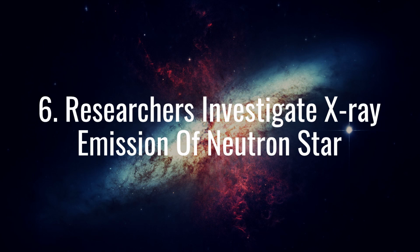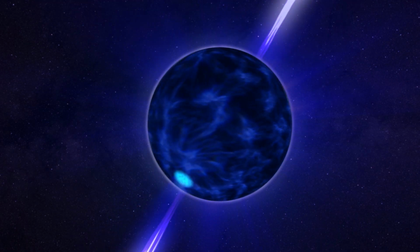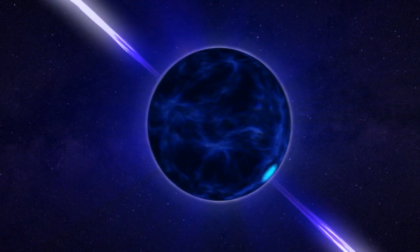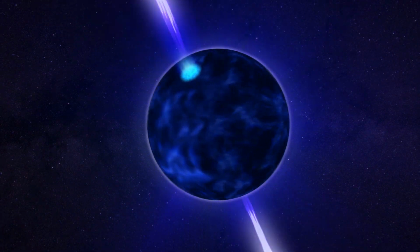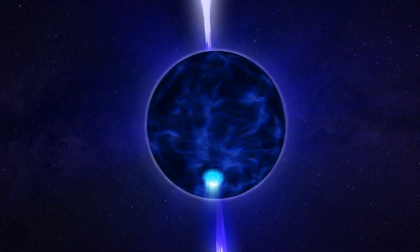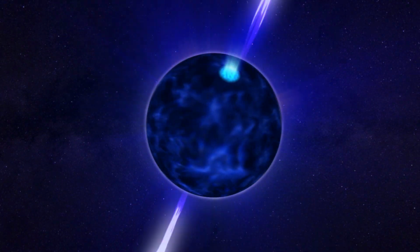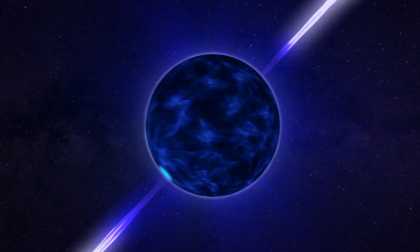Number 6, researchers investigate hard X-ray emission of neutron star low-mass X-ray binaries. Using the observational data of the Hard X-ray Modulation Telescope, the first X-ray astronomical satellite of China, Dr. Ding Guiqiang from the Xinjiang Astronomical Observatory of the Chinese Academy of Sciences, and his team have investigated the hard X-ray emission of neutron star low-mass X-ray binaries.